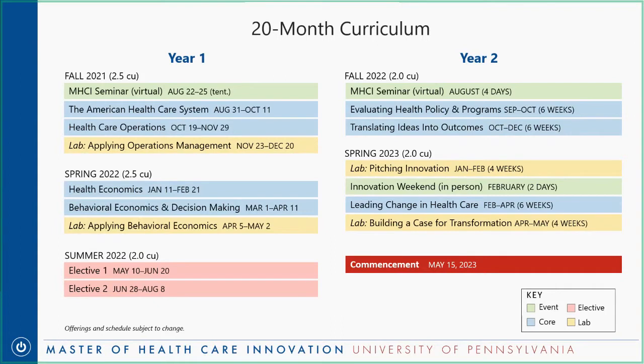The blue courses you see here are the core courses. They're required for all students to take. They're 6 weeks long. Students will also take 4 lab courses, which you can see in yellow here. In labs, students will do mini projects and assignments to practice applying concepts that they've learned from the core courses. Finally, students also take 2 electives, the pink courses you see here, in which they can choose from a selection of topics that meet their interests. And electives, just like the core courses, are 6 weeks long.